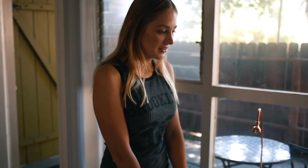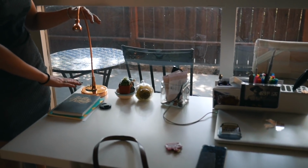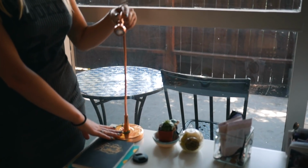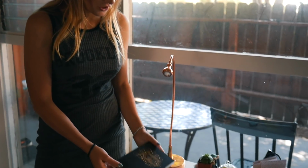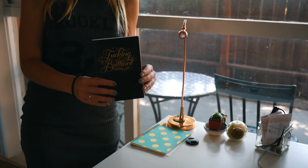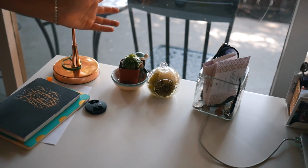And this is my desktop. This is where I get most of the work done. I have my beautiful copper rose gold lamp in here, which is from IKEA. And just some of my notebooks. This one I like a lot. It says "fucking brilliant." I got it on Amazon. I have some succulents that are still sort of alive.